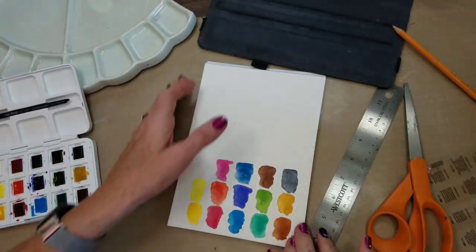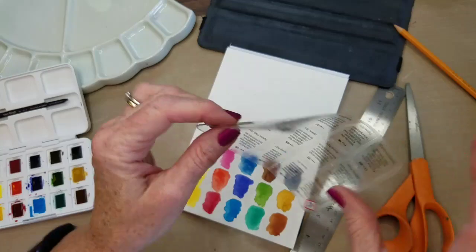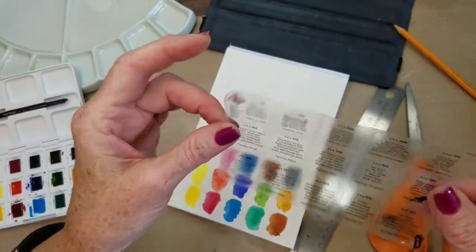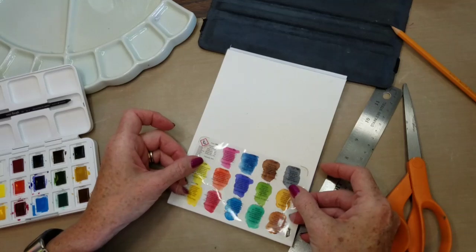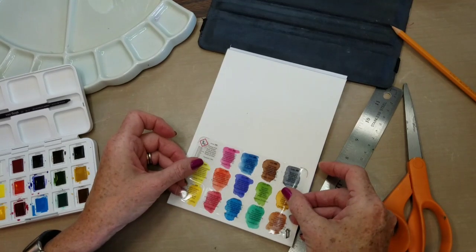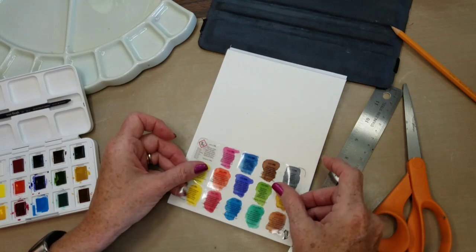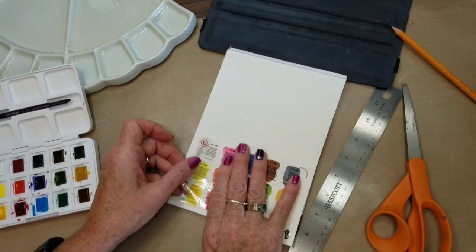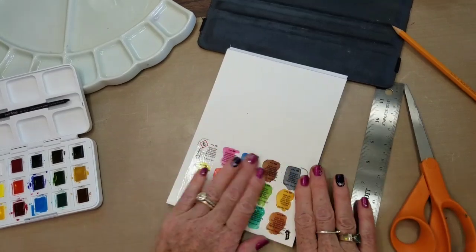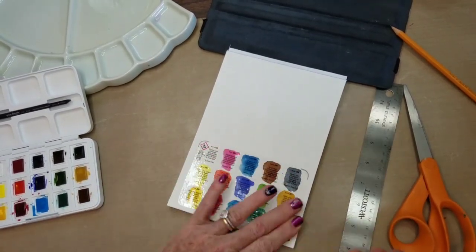Okay. I did this chart real quick, and I've decided, since this is sticky on the back, I'm just going to put this sticky paper right over my watercolor paper and hope that it all sticks on here very well. I can always tape it down or laminate it, but I just wanted to stick it on. And now that way I've got my chart all done. That worked out really well.